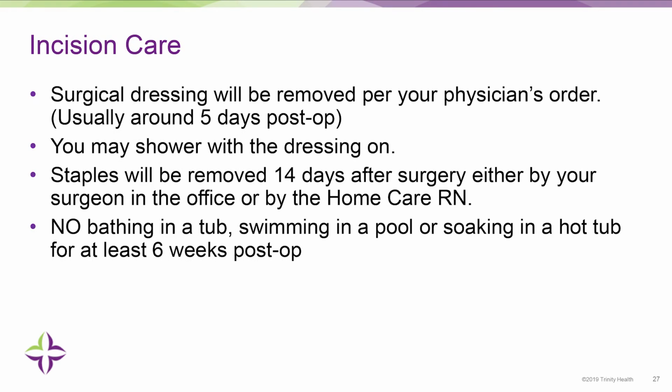Incision care. A surgical dressing will be removed per your physician's order, usually around 5 days post-op. You may shower with the dressing on. If you have staples, they will be removed 14 days after surgery, either by your surgeon in the office or by the home care nurse. Or your incision might be closed with regular sutures, which will be removed in the office, or absorbable sutures, which will dissolve on their own. No bathing in a tub, swimming in a pool, or soaking in a hot tub for at least 6 weeks post-op.